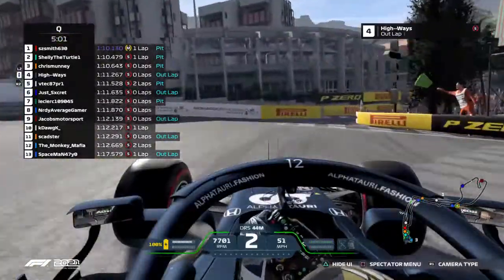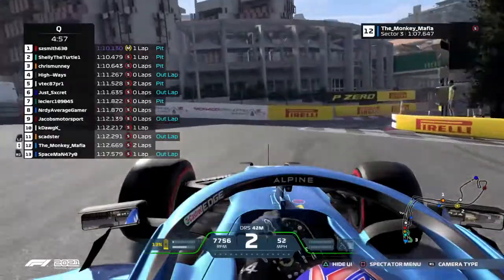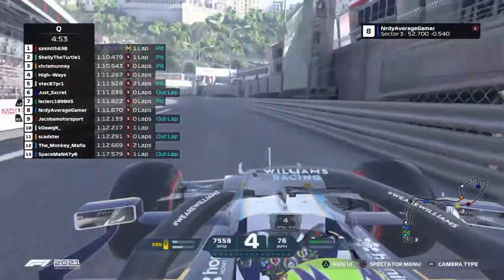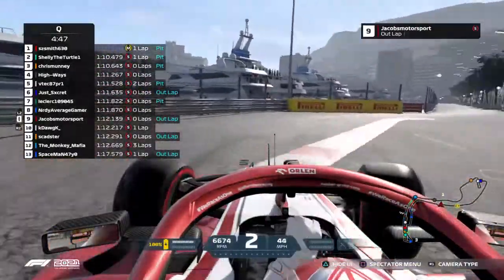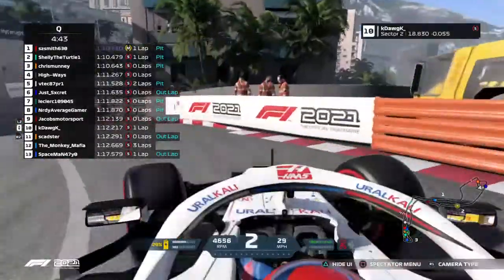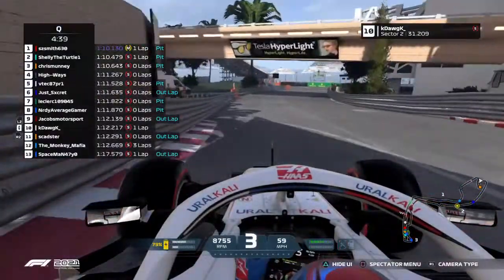Highway's about to start a lap as well, and I think Monkey Mafia just behind. He's out of ERS, so luckily getting set to charge up for another lap. Here's Johnny through the 3rd sector. He's not pushing either. JKeSport's on an out lap, as is Secret and the Red Bull behind. I think we have K-Dog on a lap. She is just over half a tenth up through the 1st sector.